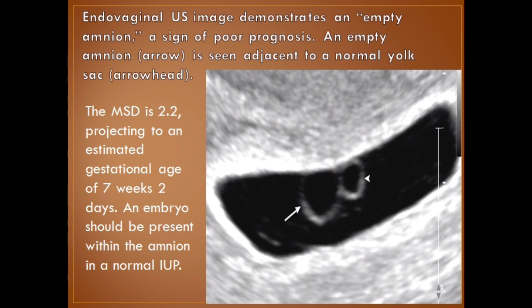Endovaginal ultrasound image demonstrates an empty amnion, a sign of poor prognosis. An empty amnion, arrow, is seen adjacent to a normal yolk sac, arrowhead. The mean sac diameter is 22 mm, projecting to an estimated gestational age of 7 weeks 2 days. An embryo should be present within the amnion in a normal intrauterine pregnancy.